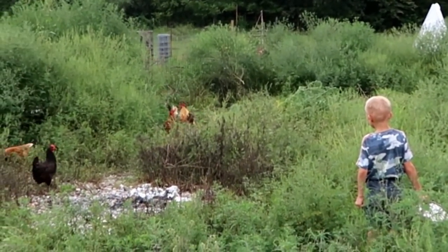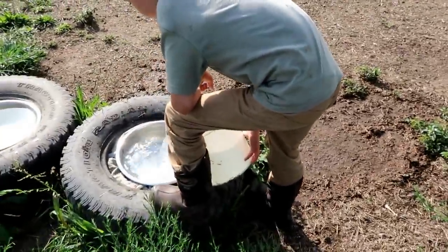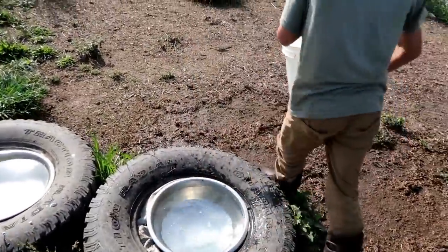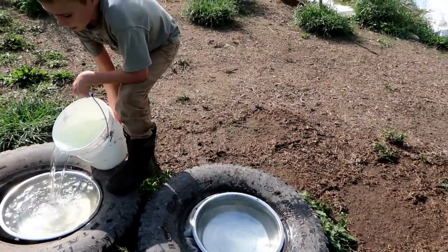Trying to get the chickens to go in. All right, Joshy refreshing the water in here. Try to make the chickens happy. You might put a dab of apple cider vinegar in there.